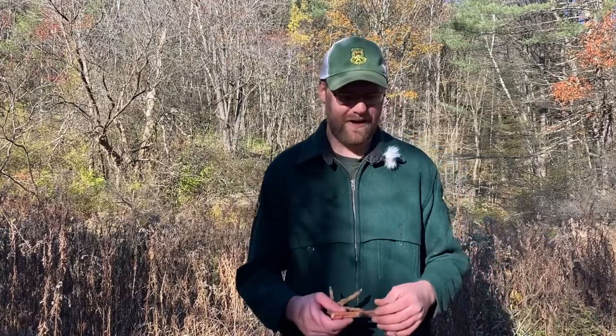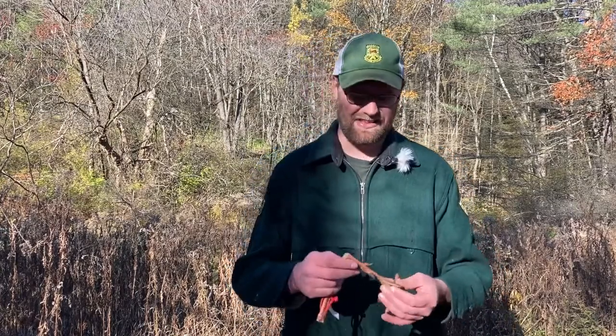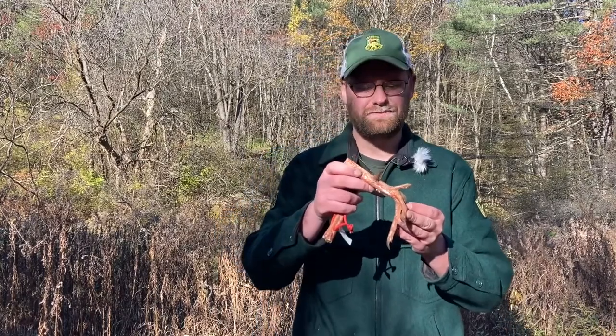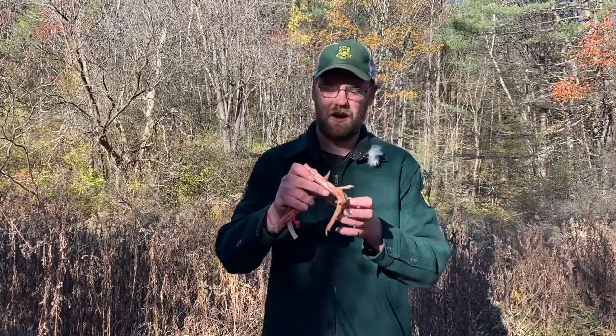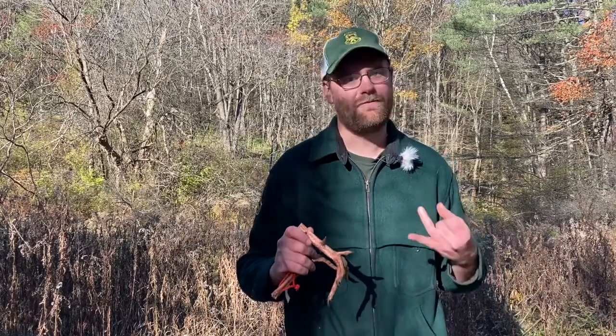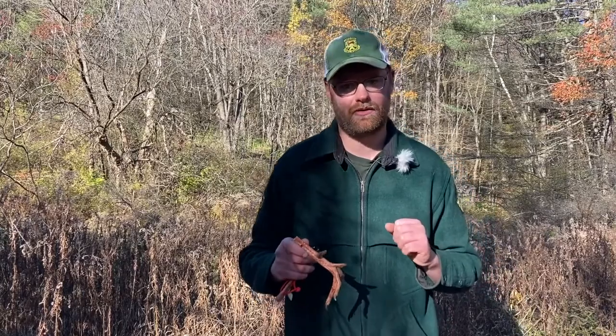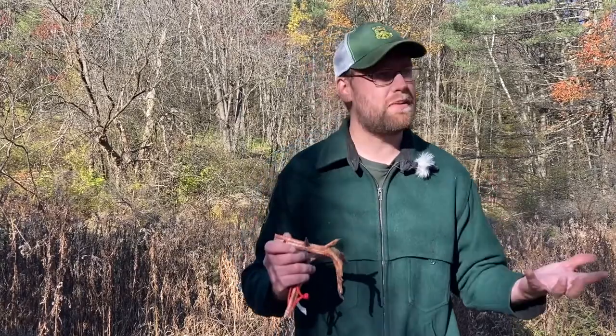But before we do, I wanted to mention one other thing about our toms or our jakes as well, and that is the spurs that are on their legs. The spurs help to distinguish between a male and female turkey. As mentioned before, typically just the males have the beard, but that's not always the case.